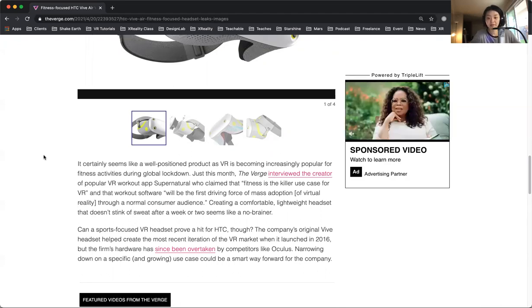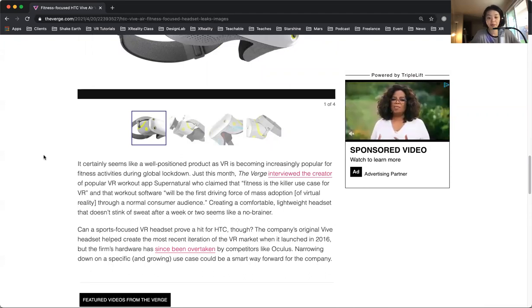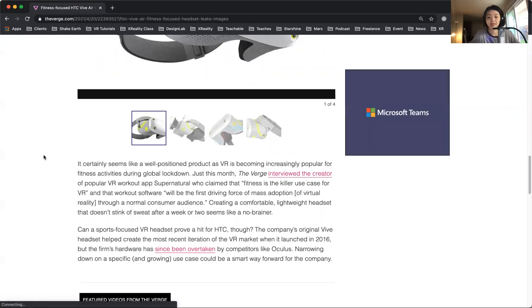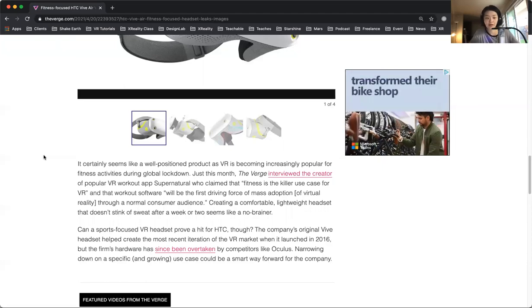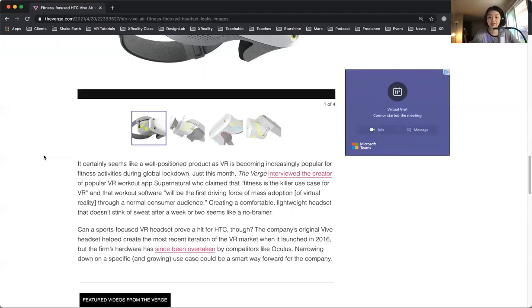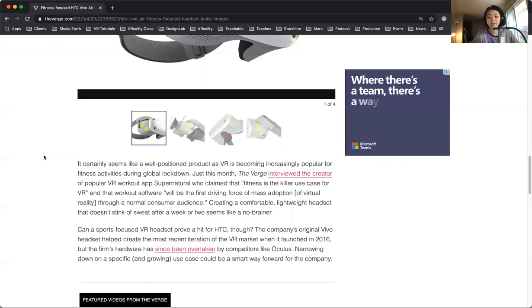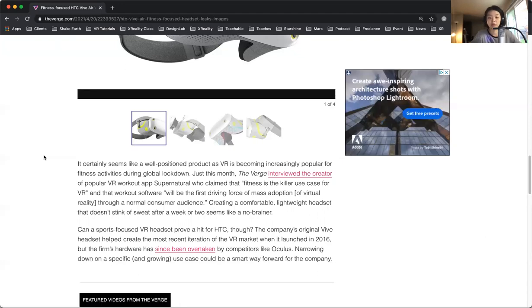Just this month, The Verge interviewed the creator of the popular VR workout app, Supernatural, who claimed that fitness is the killer app users care about for VR. So pretty much, VR fitness is pretty hot right now. It will be the first driving force of mass adoption of VR through the normal user audience.